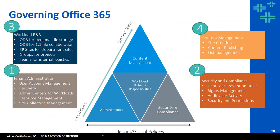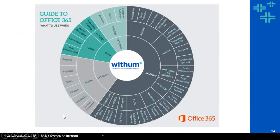You don't have to use every workload, and some of them you can hide the tiles, and you can choose what you want to use and what you want to give access to, because you may have other tools in-house that are already doing some of these things. And that's completely fine, and we see that in almost every instance. But coming up with that strategy of how you're going to use it is really key, instead of just opening the doors and hoping it works out.